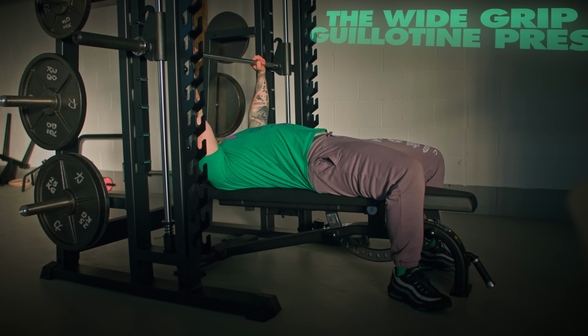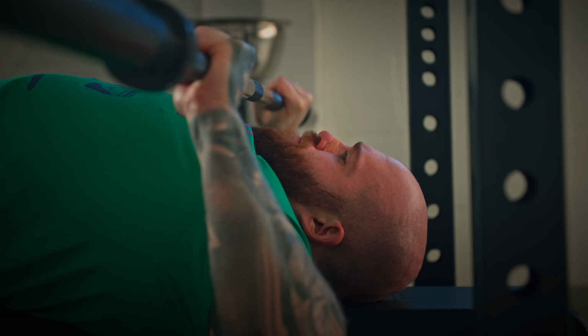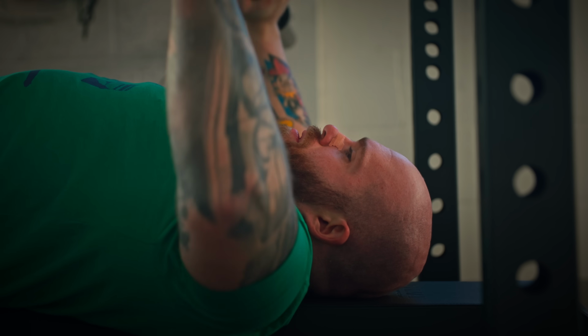Next up, we have a chest builder supreme, the wide grip guillotine press. The name of the exercise is that because of the way you are lifting the bar close to your neck, as if it was a guillotine.